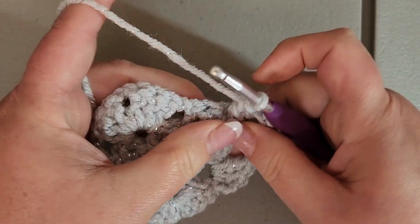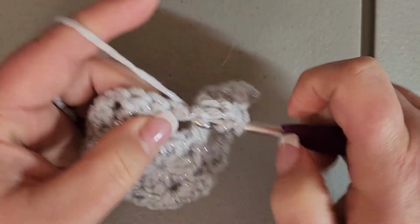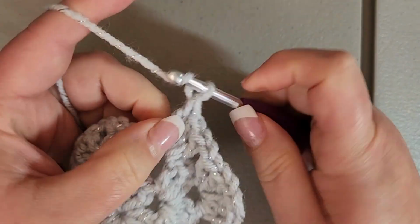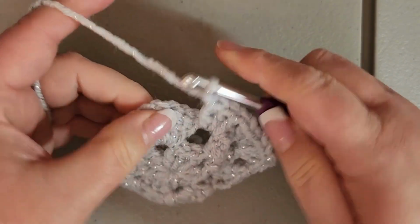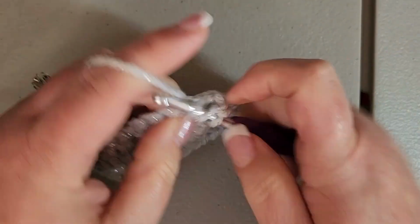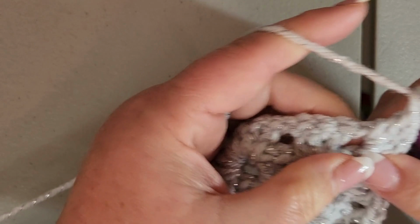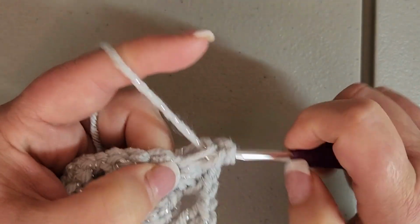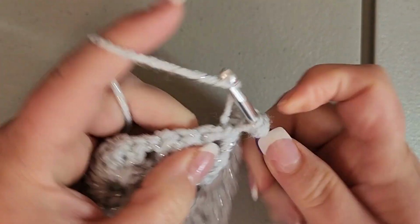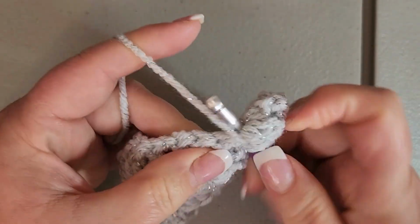We're going down the side. So we only chain 1, work 3 doubles in this side space. 1, 2, and 3. We're still on the side, so chain 1. And now we're back in another corner. So it's 3 doubles. Whoops. 1, 2, 3, chain 2 because we're in a corner, and 3 more doubles in that space. 1, whoops. Okay, my hands don't want to work this morning. Sorry. 1, 2, and 3.